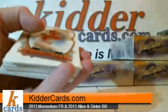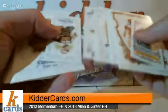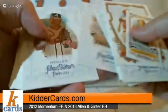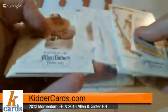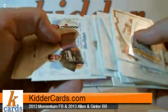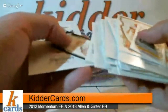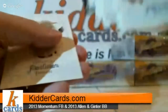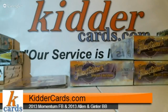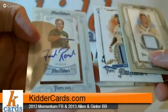Alexander the First Mini. Morgan Through the Years. Rodriguez Rookie with the Dodgers. Madeline Mini. Longoria Mini. Robinson Across the Years. Rendon Rookie with the Nationals. Johnny Bench Black Bordered Mini. And Infante the Tigers. And that is box number three. Another two relics and an autograph.